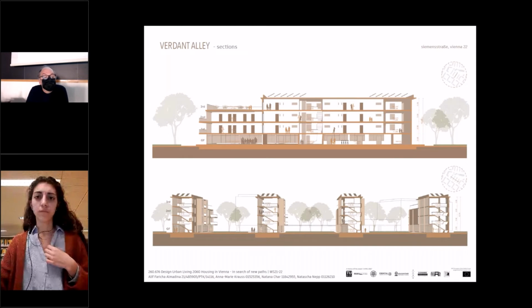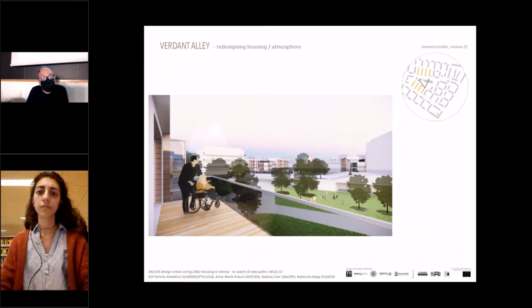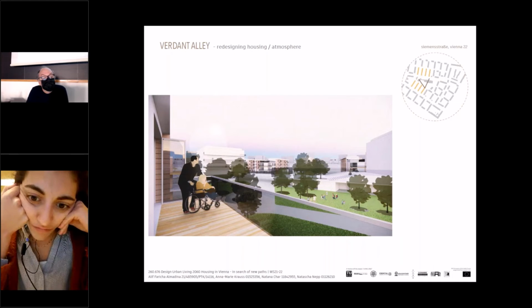A section through the dwelling units, the 4 dwelling units. As you can see, we built up and we put photovoltaics on the roofs. Here's a view to the community center.